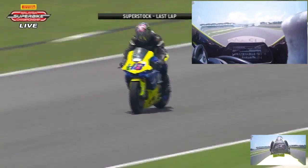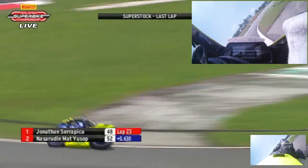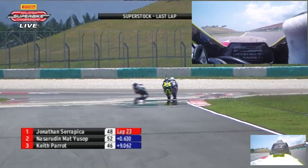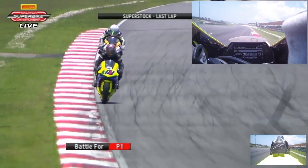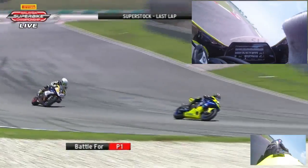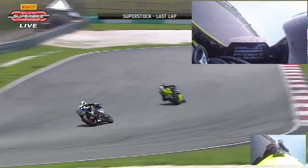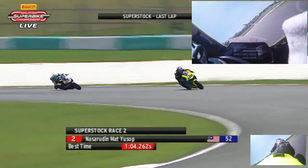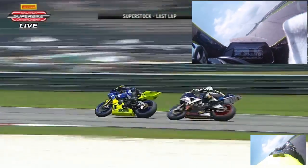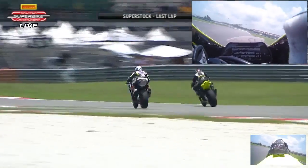And I believe we have a lap to go. This is the last lap of the race. The last lap of the race and the last chance for Nasaruddin Yusuf, and for Serapika trying to protect his lead. Barring anything happening, but still very hard to say because it's still very close between Nasaruddin and Serapika. Well, great race, I must say, coming into the final lap, and we've got Nasaruddin. Doesn't appear close enough, but whether or not he can open up, the horsepower, the speed of the BMW is definitely going to tell. But I think Jonathan Serapika is definitely worried because the BMW is now taking him.